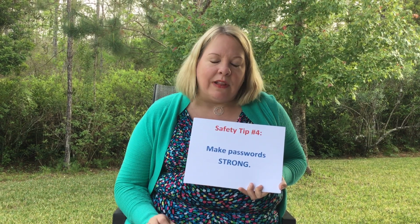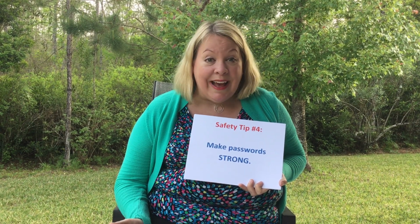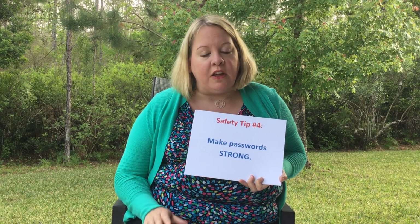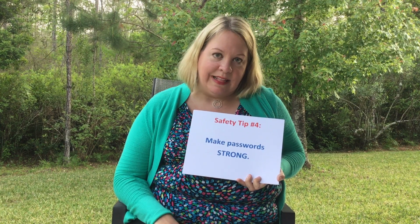And unfortunately, those are the passwords scammers love, because they're so easy to hack. They're so easy to get into your email account, your banking account, and all those other things that you don't want hackers to be inside of.